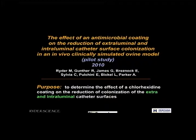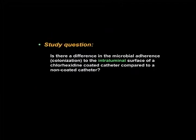So let's begin with the pilot studies in 2010. Two different studies, one looking at the extraluminal and the other the intraluminal surface. So our study question is: is there a difference in the microbial adherence or colonization to the intraluminal surface of a chlorhexidine-coated catheter compared to a non-coated catheter?